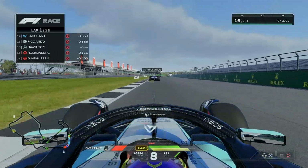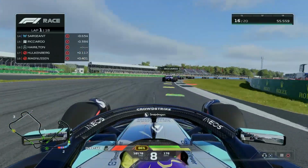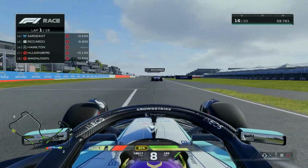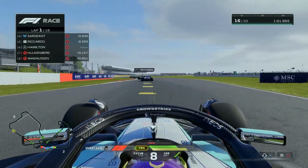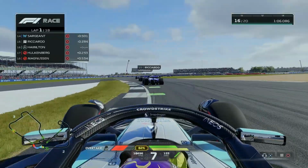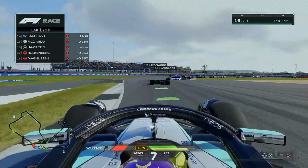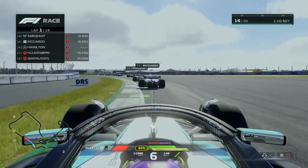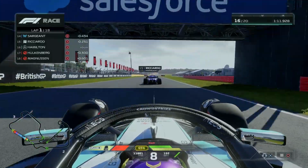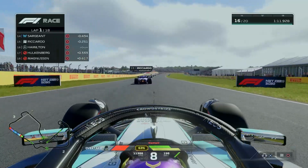We should be faster than a lot of these guys ahead. It's just a case of how quick can we make our way past them and get ourselves back into this race. And certainly through Maggots and Becketts we seem to be a lot quicker than what we have been in previous years.